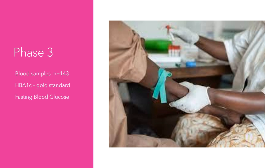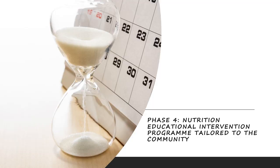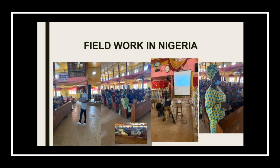And the other uniqueness about the study is that we are able to do an intervention, which is the fourth phase, whereby we ask participants to come back, and I was able to do an educational intervention with them. In the first week, we administered the questionnaire to them again, and anthropometric measurement was also taken. So that's the baseline. And that was repeated in the fourth week. And we also had a follow-up at 8 weeks and at 12 weeks. That's just to show the difference. That's just a picture of me with the populations and the participants over there.